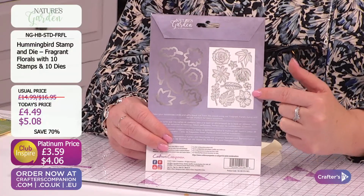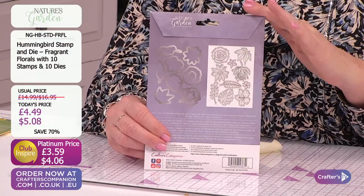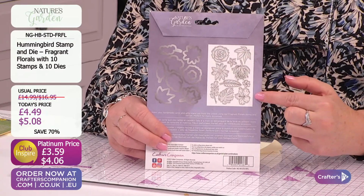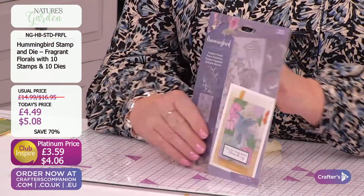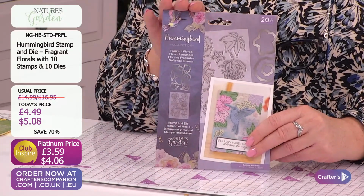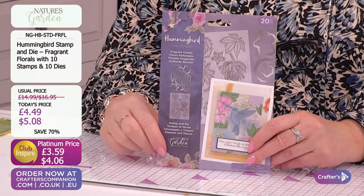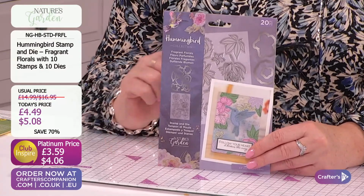You will love it. If you've not seen the Hummingbird collection, honestly, guys, get this one in your basket. It's the one you're going to be using all the time because it's got those leaves in there, all that foliage, and all those flowers as well. It's such a beautiful set, this one. I'm really, really shocked we have this one still in stock, because for me, this was my much used die of that time. So £4.49 or $5.08, which is amazing.